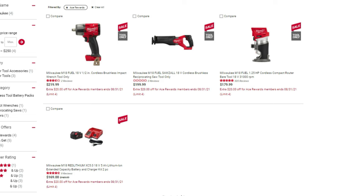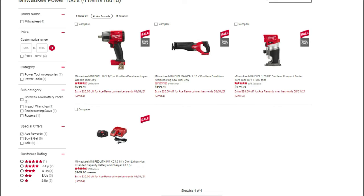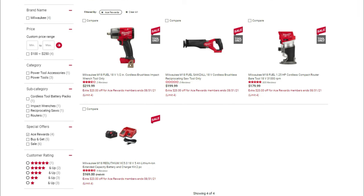The M18 Fuel 1.25 horsepower cordless compact router, Milwaukee, with Ace Rewards discount. We've got the M18 Fuel for $20 off. Another $20 off the M18 Sawzall, cordless brushless, is $160. Limit of four. And we have the M18 Red Lithium XC 5.0 18 volt 5 amp lithium ion extended capacity battery with charger kit, which is the two piece, is $170 minus $20, is $150.